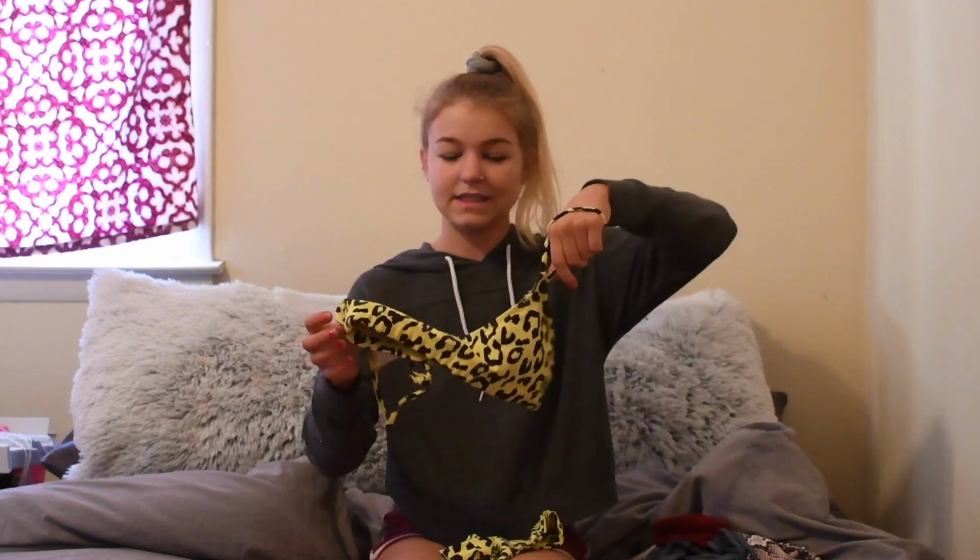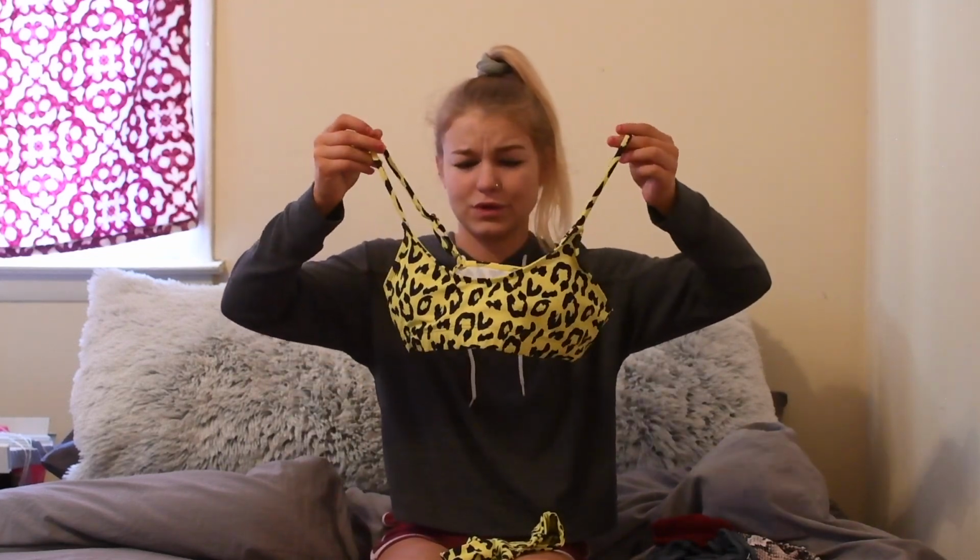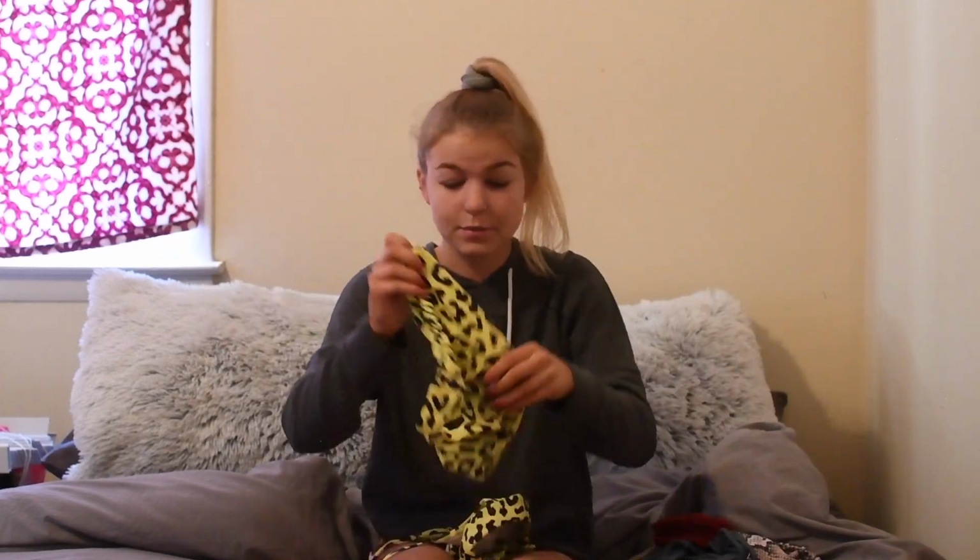Super fun bikini that honestly, when I first saw it, I thought it was kind of crazy, and I was like, there's no way I would wear that. But I decided to step out of my comfort zone and get it, and I'm so glad, because I think it is super cute. I think right now it's one of my favorite bathing suits. And it is this yellow leopard or cheetah, I don't know the actual print, but yellow leopard or cheetah print bathing suit.